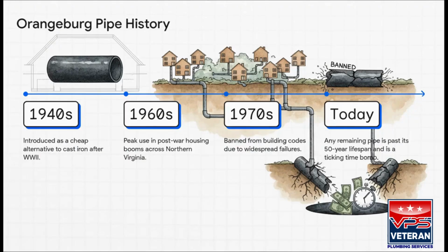You know, right after World War II, this stuff was a game changer. Metal was scarce, so this cheap, lightweight alternative was perfect for the housing booms of the 50s and 60s, especially across Northern Virginia. But by the 1970s, the party was over. The failures were so common and so catastrophic that it was banned from building codes. But here's the real kicker. This pipe was only ever designed to last about 50 years. So any of it that's still in the ground today, it's living on borrowed time.